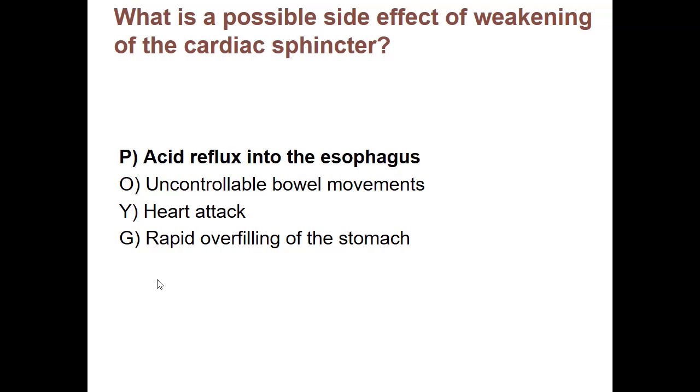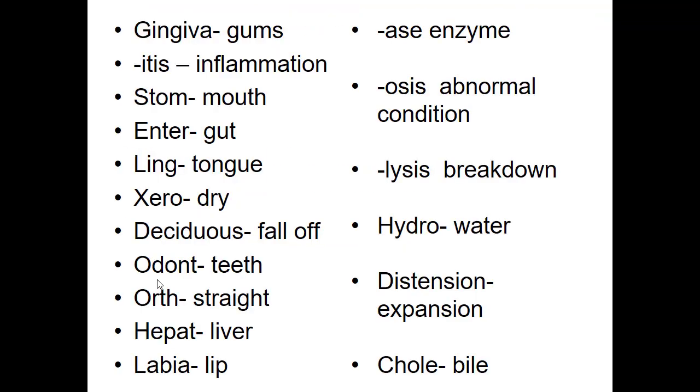I was like, you all had it. I'm like, yes, it's acid reflux. Thank you for not putting yellow. It's acid reflux into the esophagus, that acid is going up in there, causing damage.